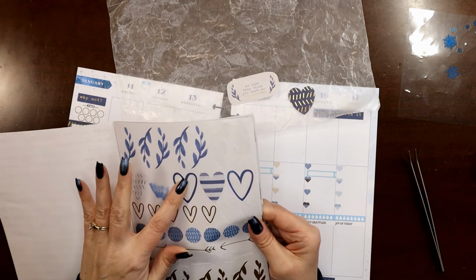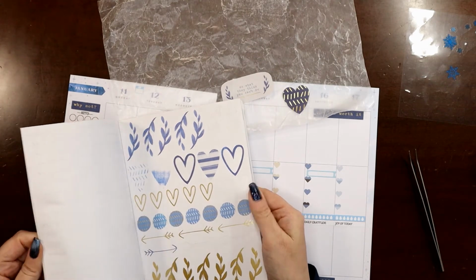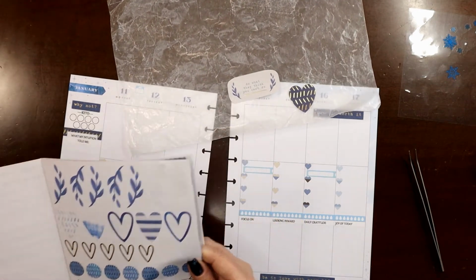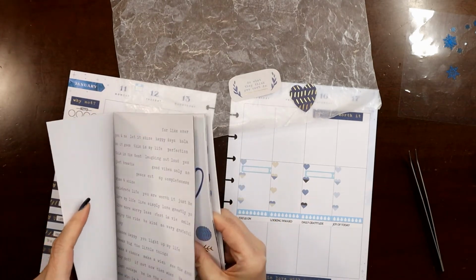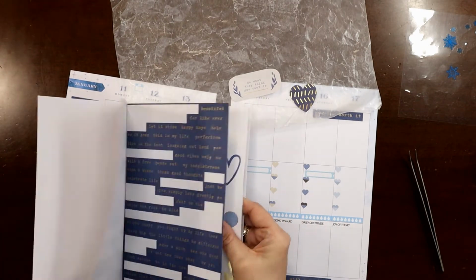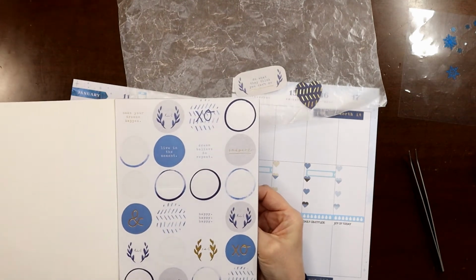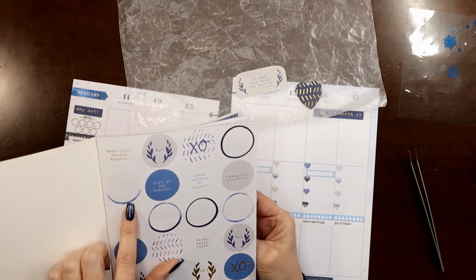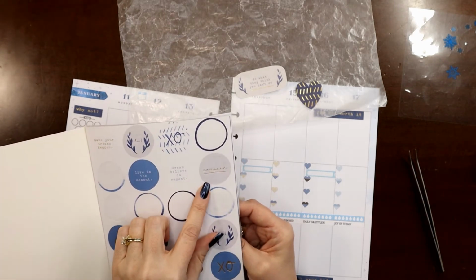More hearts. Those are just the outlines I used to those. It's hard to tell. I like these leaves too. Those are just the two word pages. Yep. Happy, happy, happy, happy. Make your dreams happen. Inspire. I like inspire too.